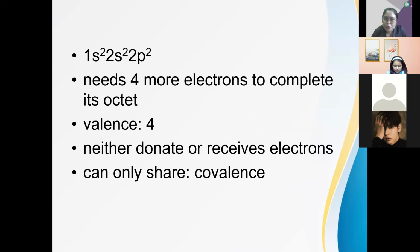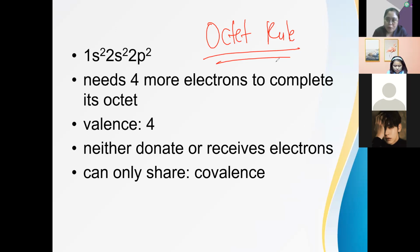Electron configuration of carbon is 1s2, 2s2, 2p6, and thus the outermost shell, which is the second energy shell, contains a total of 4 electrons. So remember the octet rule in your chemistry na subject? Octet rule. But this rule states that for an atom to be stable, it needs to have a total of 8 electrons in the outermost shell. Therefore, si carbon is not stable. It needs 4 more electrons to be stable.